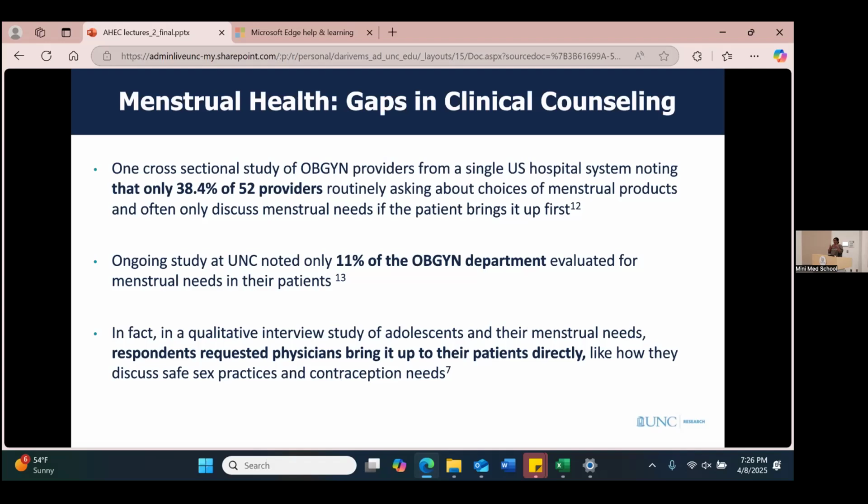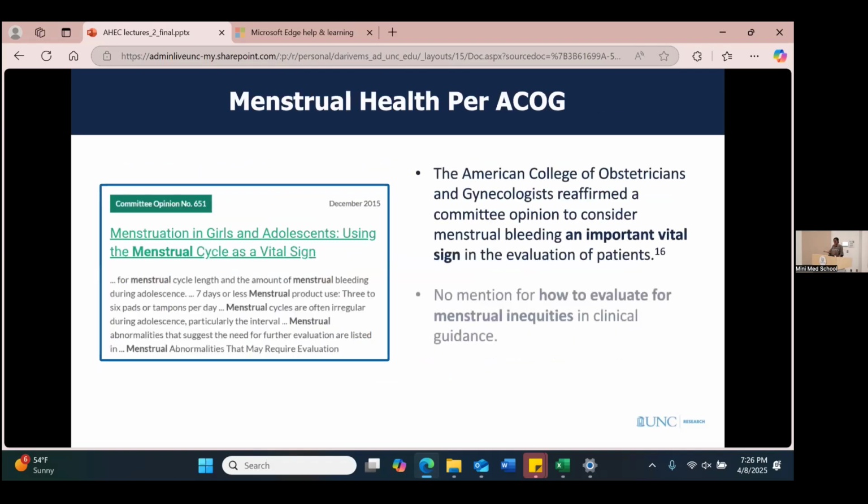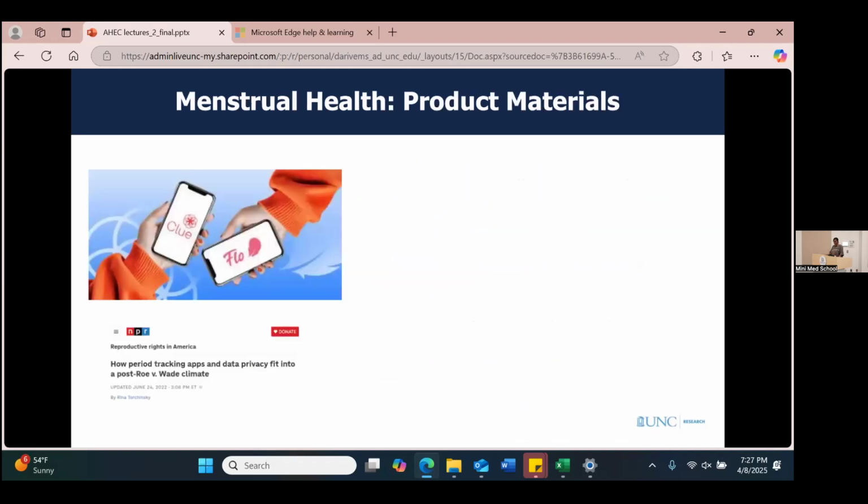Heavy bleeding can be different based on the product that you use. So it's like, do you know what's heavy for your product? Is it normal for you to fill up a pad every week? Or are you using the wrong product? Should you get a different product that reduces the amount? There's no discussion on the nuance of bleeding. It's just like, oh, you're bleeding. Okay, moving on, right? No one asks the details. And it's a vital sign, so we should be talking about it, and we don't.